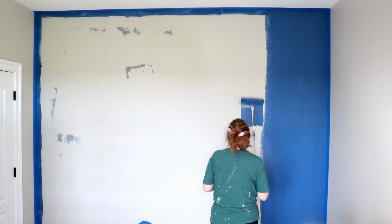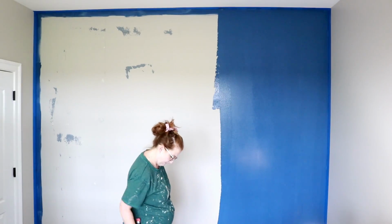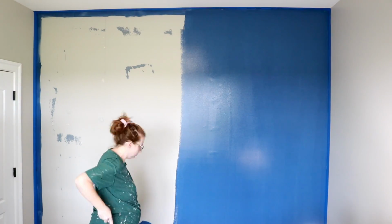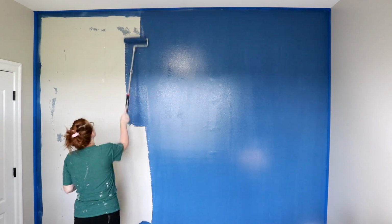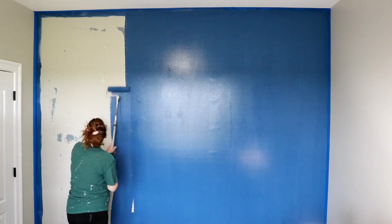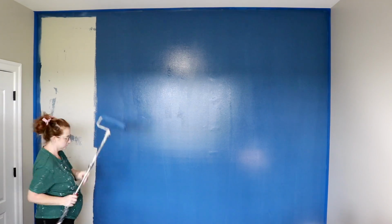Sorry guys for the focus. It just did not want to focus when I was painting this wall back here. I tried to cut out as much as I could, but I didn't want to totally cut out the satisfaction of seeing this wall get painted, because I just love painting time lapse. I don't know, something about it, like seeing a wall go from one color or a room go from one color to another. So I try to keep in as much as possible.